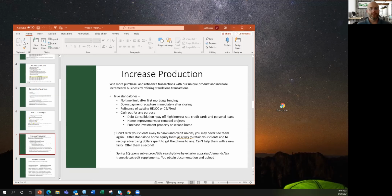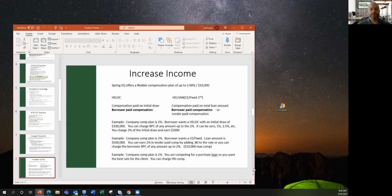You also have the opportunity for compensation. And when you signed up to do business with Spring EQ, it looks like your compensation was 1.75. This next slide is going to show you a little bit about that compensation. The illustration is obviously at the max 2%, but on a HELOC, your compensation is borrower paid, meaning it comes out of the customer's draw. So if they take out a $100,000 HELOC at 1.75, you'd be paid $1,750 on that $100,000 draw. And it's all borrower paid at that point in time.